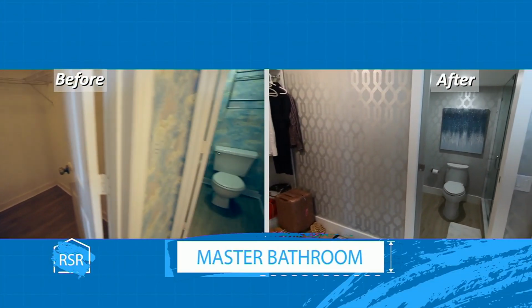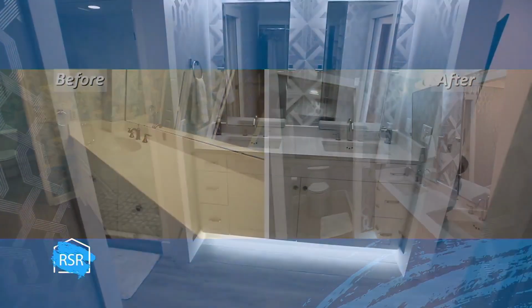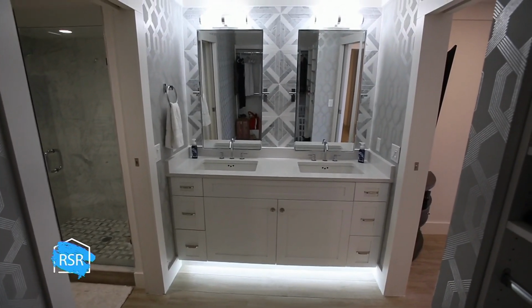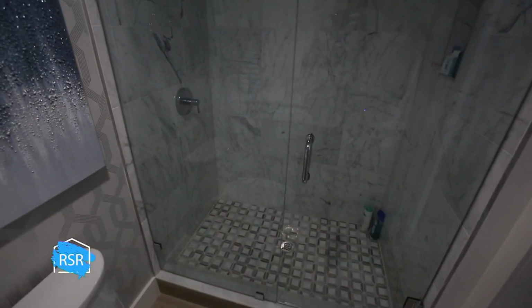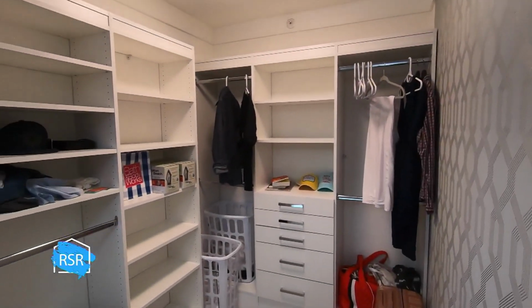Double sinks, pivot mirrors. So we've got the double sinks and the pivot mirrors, which were important, right? Having the two different sinks. And we added another sink, so that was nice having double sinks instead of one sink. And then we opened up one of the walls in the bathroom so that you had a larger closet space. So it's nice and open feeling.